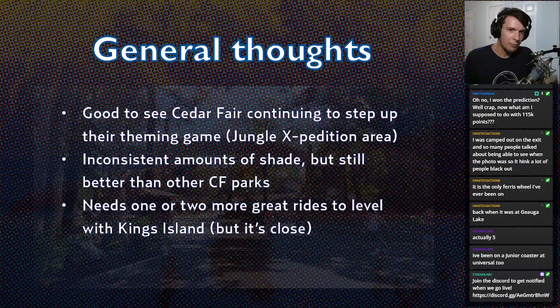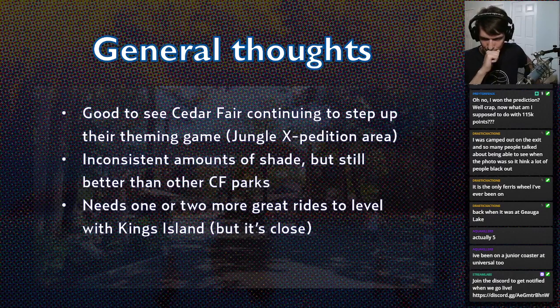Like I said a second ago, it needs a couple more great rides to level up with Kings Island. Their top coasters are really good, but some of their bottom coasters are not so good. And maybe this is because I'm used to Kings Island, went there first. So all the clone coasters at Kings Dominion just feel kind of like throwaways to me, which is unfair, but that's how it is for me, I guess. I feel like you could use one or two more good rides, and I think it would really elevate their status a bit. But then again, those top three, it's hard to argue with those and the satisfaction I got out of them.